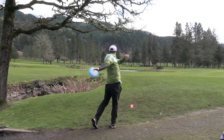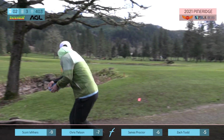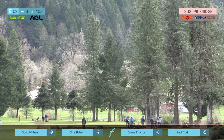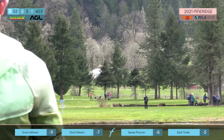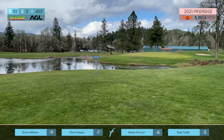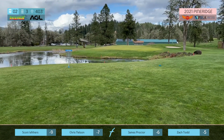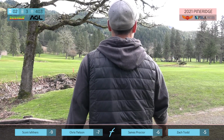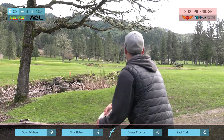Yeah, we're good. That's looking great. Get in the basket. Ace first hole of the round. Oh, close. Wanted it. That had to be close. Psych. You guys know you would have already seen it on our social media if we would have gotten one.